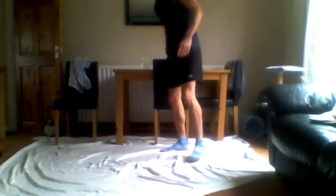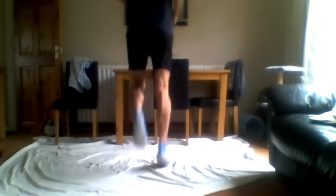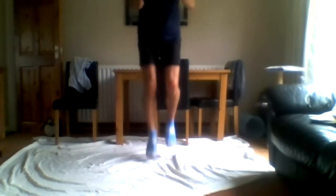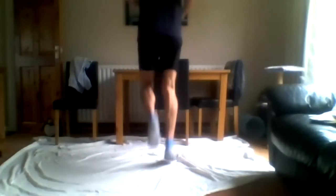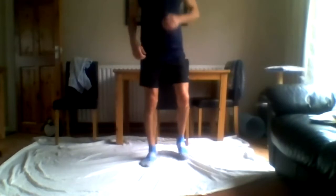So what we're going to do with a warm-up, this is going to just cut my head off slightly, but we're just going to jog nice and easy on the spot like that, and then keep the heels up at the bottom. And then bring the knees up nice and high. And then sprinting, and then easy jogging, and then kick the heels up to the bottom, and then bring the knees up nice and high, and then sprinting. And stop there. Good stuff.